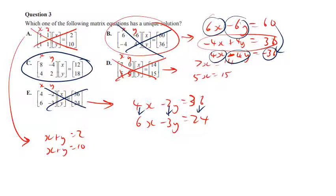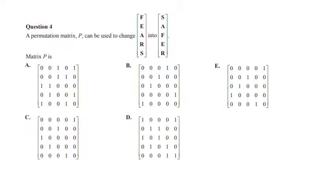Surprisingly, few people did that. That's why only 63% got it right. That was pretty low. Okay, this is one of these cute letters questions. Fears become safer. Oh, how cute. But the first thing we need to do is look at the permutation matrix.